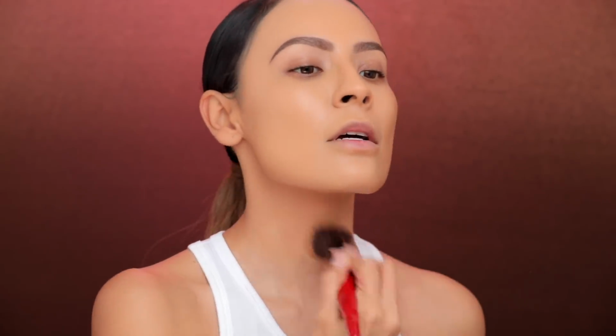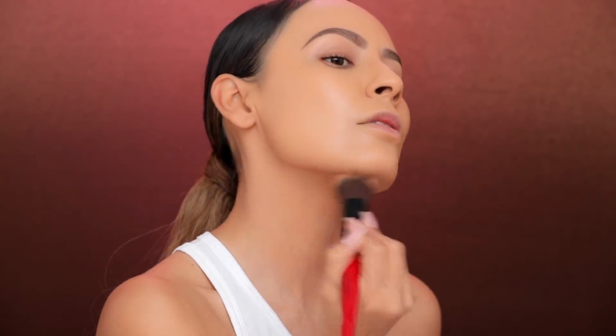To do my neck, I use more of a stippling brush, and I just kind of lightly graze it over. I'm not gonna go all the way down because I don't want to get it on my shirt right now. I'm just gonna give it a little. So I want to do a zoom into the skin, what it looks like. The natural skin texture doesn't look too cakey. Oh, there you go, all up in it. Now we're gonna move on to the eyes, and then I will finish the face after.